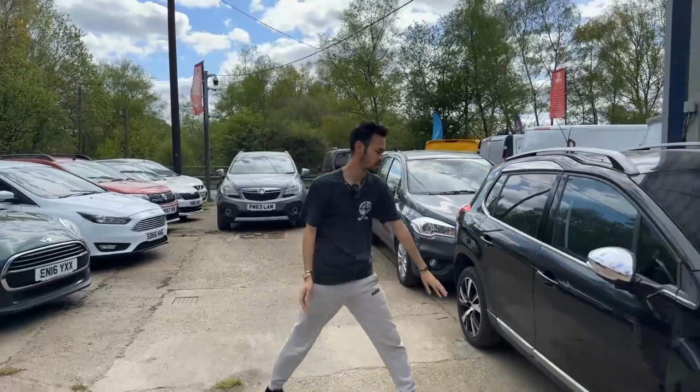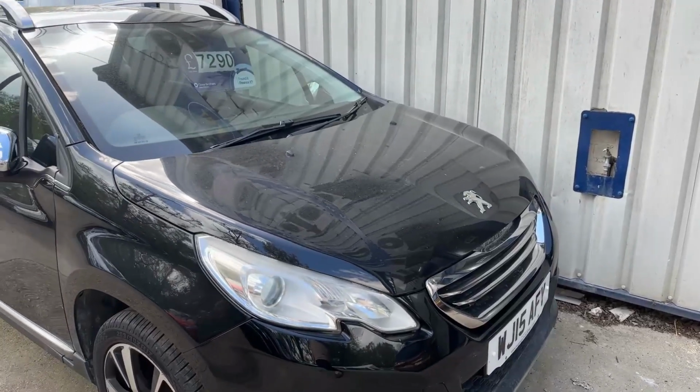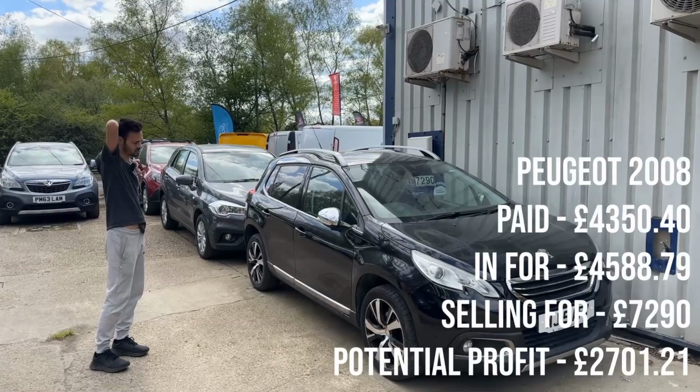This Peugeot, apart from someone, one of the builders that were here, has dinged the door, by the way. Have you seen that? It's bad. It's bad, isn't it? Yeah, that sucks. Dent man will hopefully get that out, but it's kind of on a swage line.